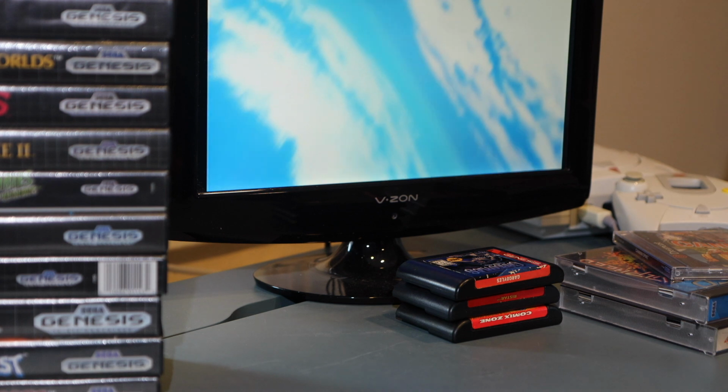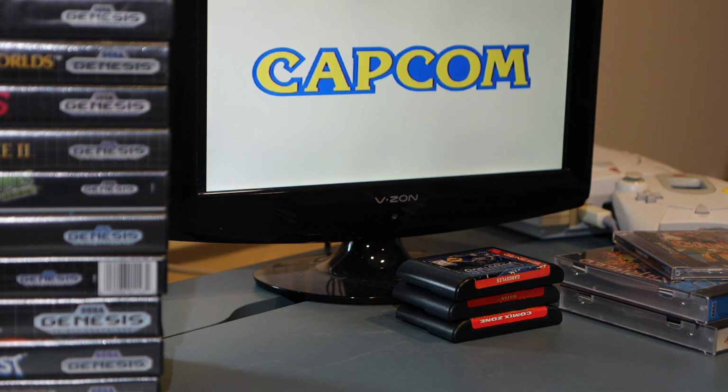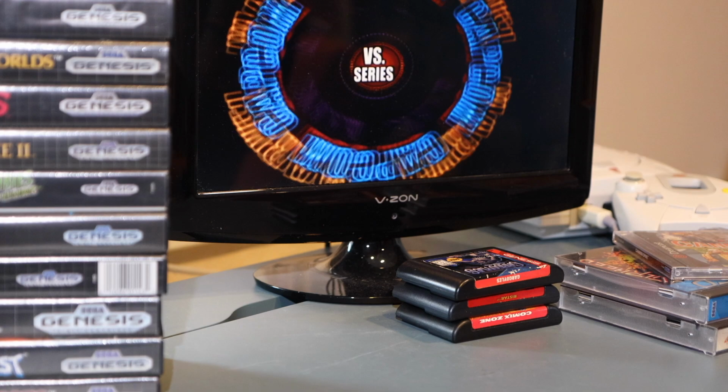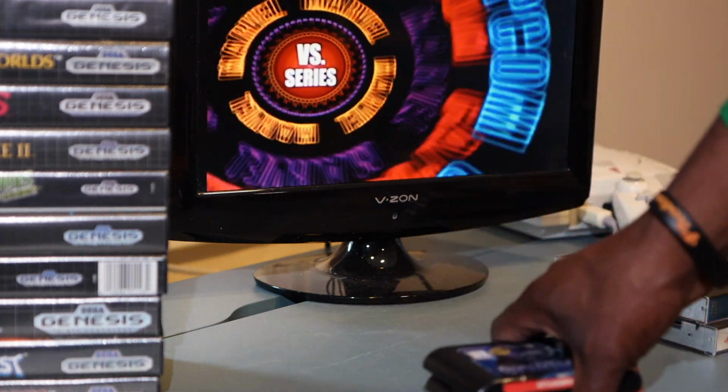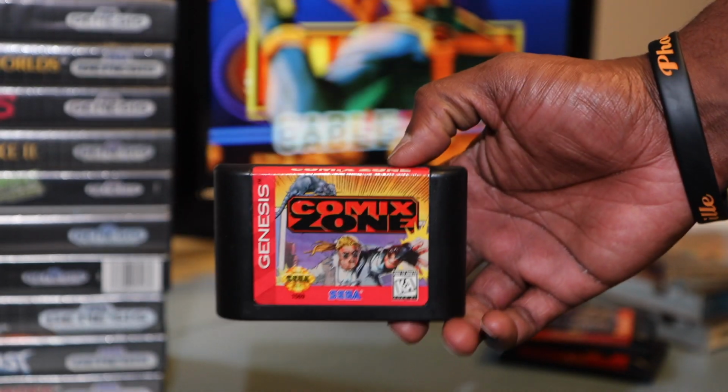All right, doing a little too much jabbering. Gonna end now on these three pickups, and these are going back to more retro style pickups, and I'm stoked. You're seeing three of them right here on the table, and that's these Sega Genesis loose carts. I'm going to start off here with Comic Zone.